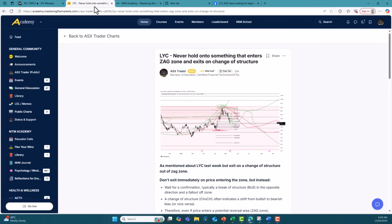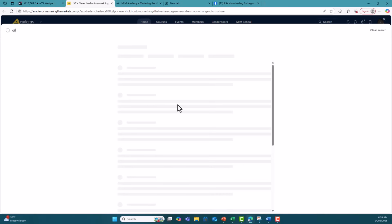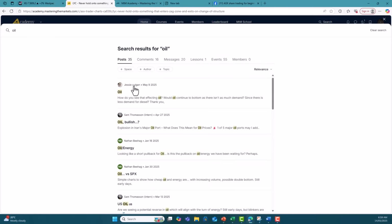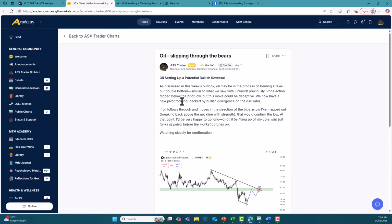Something I post about with oil. Oil slipping through the bears. So I have a bit of a play on words, like everyone's really bearish on oil. So this was May 7th, so a week ago. Oil setting up for potential bullish reversal. And this is what I'm looking for. Come up, go, and then break.